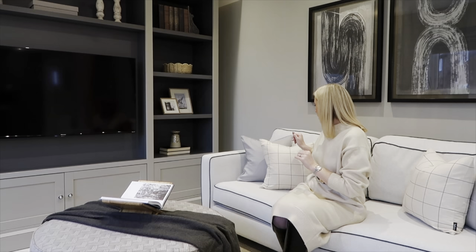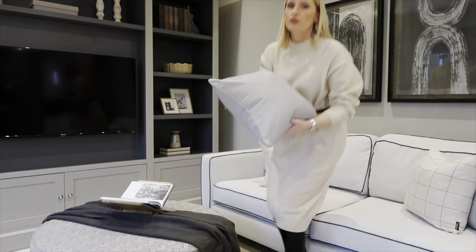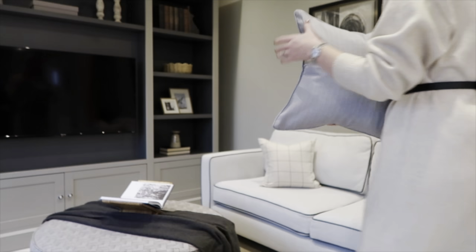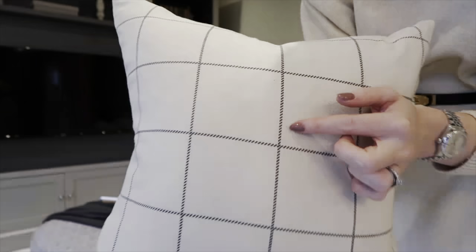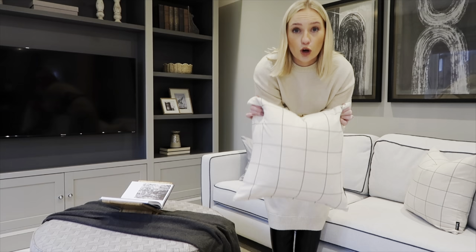These were an absolute bargain. This cushion cover was £4 and it's got this lovely herringbone pattern to it. You see there. It's absolutely stunning, a grey and white. And then last but not least, we have this cushion, which, oh my goodness, as soon as I saw it, I loved it. It's giving me all the Studio McGee vibes, even the nice little print in it. It's absolutely stunning, and it was £4.50. Like, what? It's crazy. That is so good.